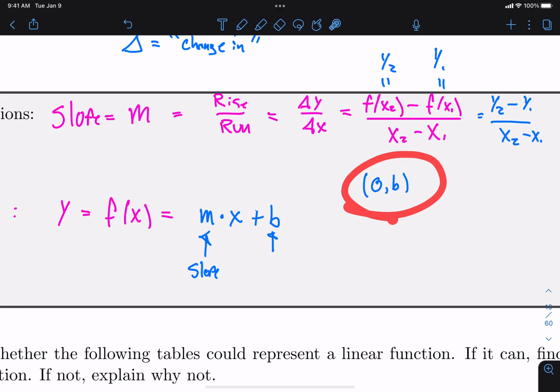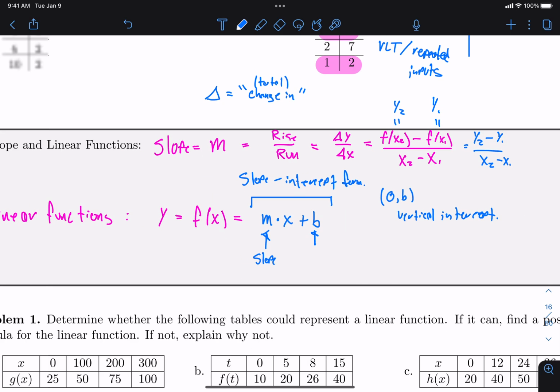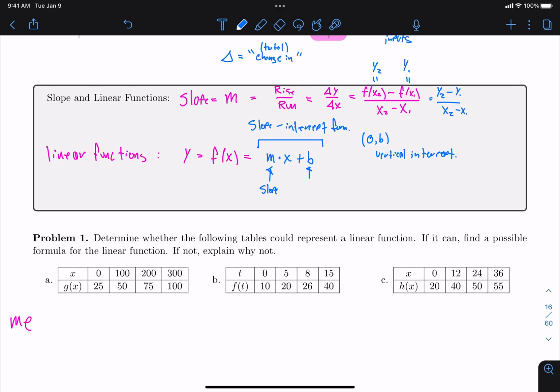Y. It's a y-intercept, but what was the word we used for intercepts which are vertical? Yeah, we use vertical intercepts because it might not necessarily be y. In this case, it is y. So this is going to be our vertical intercept. And this whole thing we call slope-intercept form. Okay, y equals mx plus b. I think probably most people have seen that before, if not all of you. So m is the slope, b is the vertical intercept.